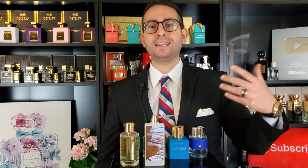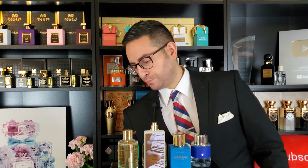But there's something very fun, upbeat, bright, and effervescent about this fragrance. As soon as you smell that citrus in the opening, that bouquet of citrus fruits, it immediately puts you in a good mood. I love Corfu by Memo Paris, one of the brand's best in my opinion, and probably the best one right next to Floam when it comes to their summertime offerings.